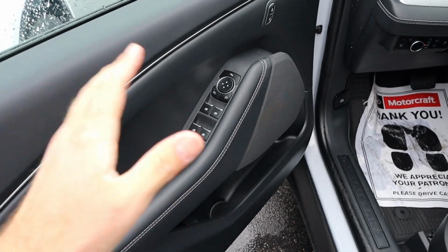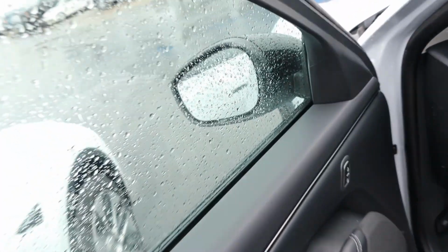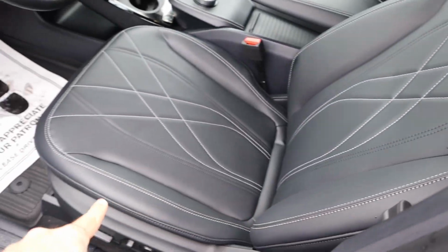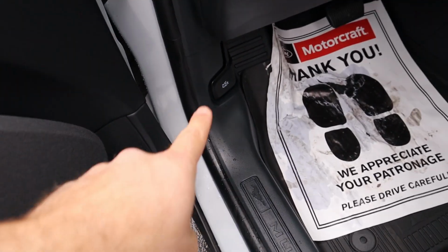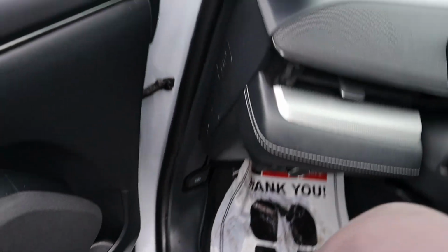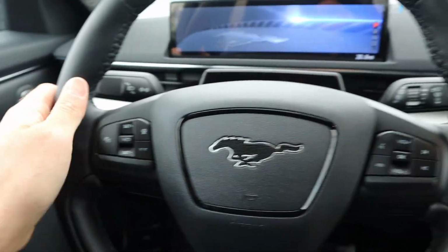Got all of our window controls, mirror adjustments. Again, normal controls, right? Blind spot monitoring. And then here's the seats. So you guys can see the design all down the center portion. Light controls here off to the side. And then got the double pull for the hood, which always works, right? So that's important.